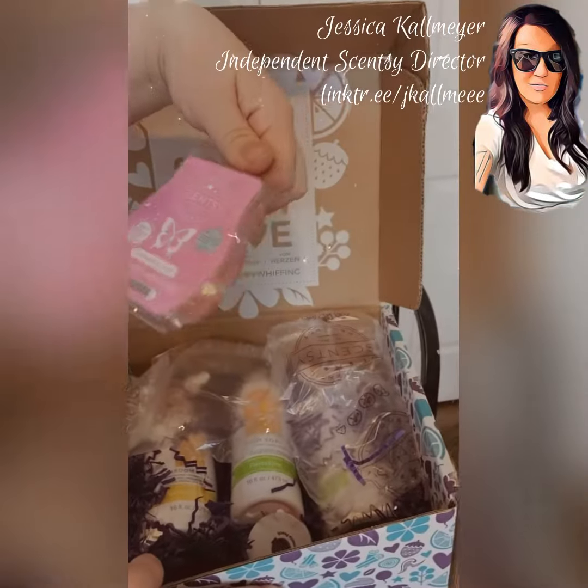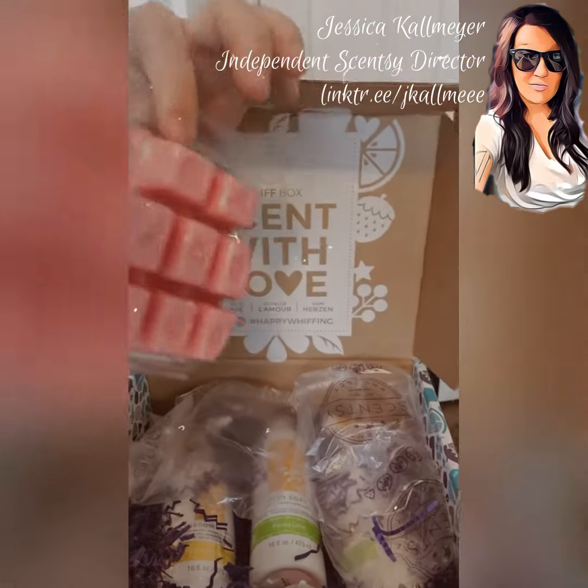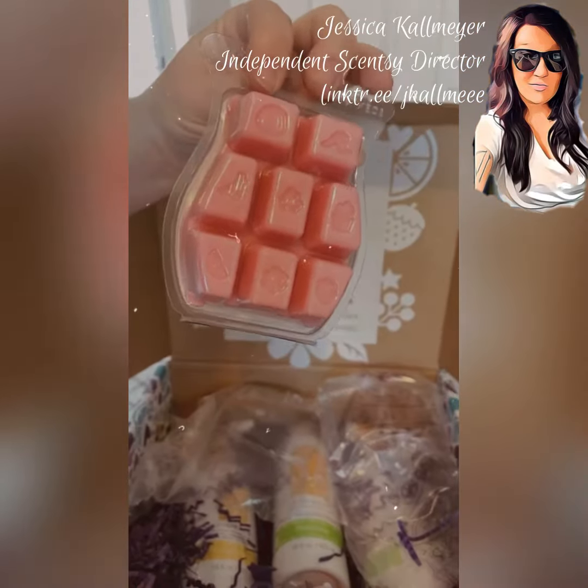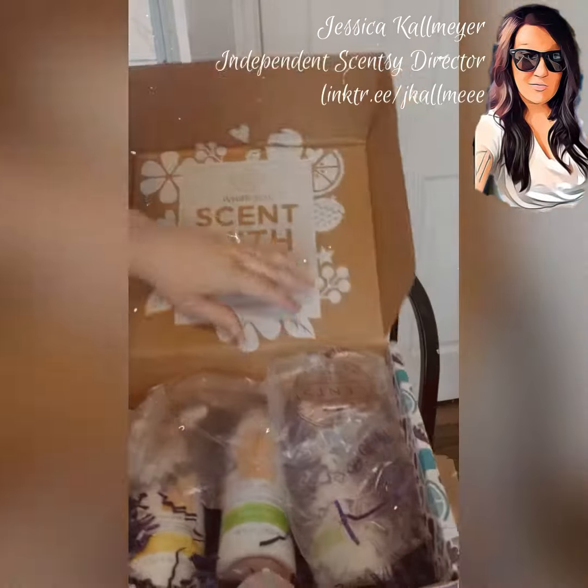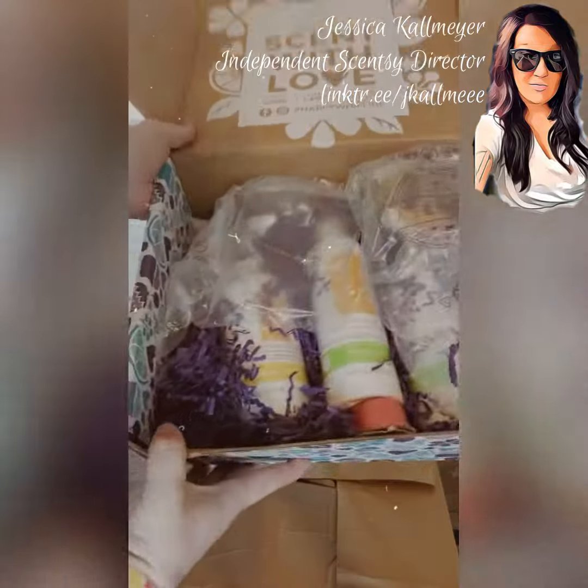This is going to be the scent of the month for this month. They threw one of those in there. Love our new packaging. And then we have the cleaning bundle.